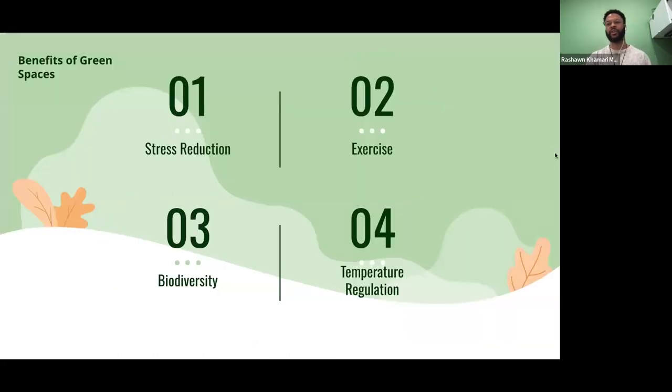Now, what are the benefits of green spaces, right? These are the ideas of why we talk about this so much and why we understand why green spaces can be useful, right? So, number one, nature scientifically has calming and stress-reducing effects on humans, right?